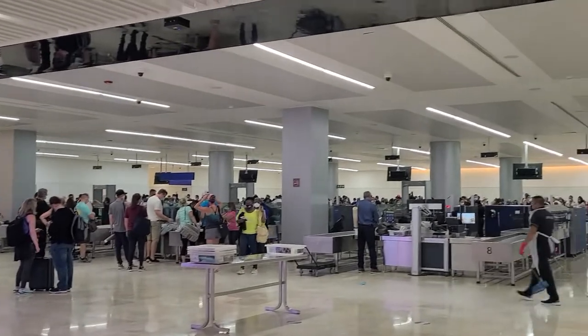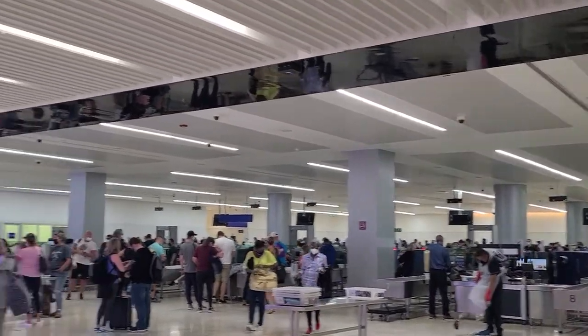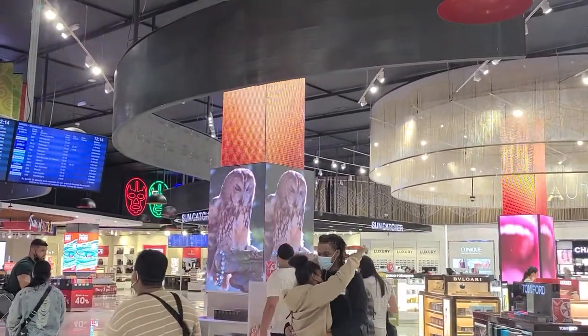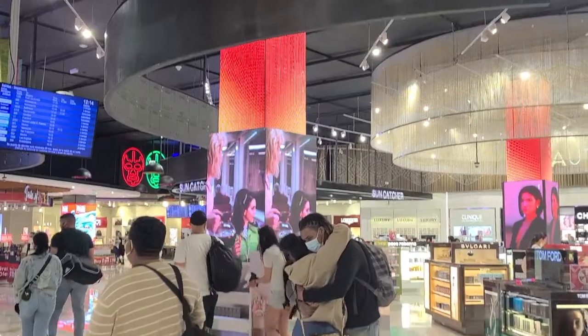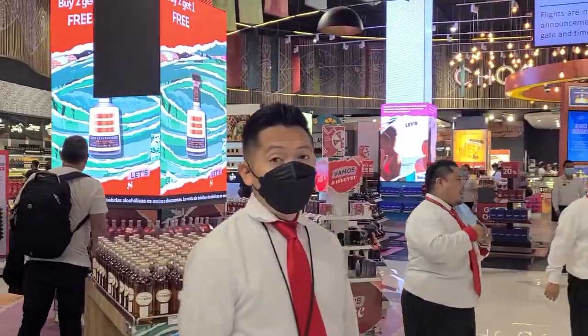Got through security here, Terminal 4, and this is the newest terminal in the Cancun airport. It was just redone, it's a couple years old now. Been through here a couple times. Forgot your booze, you can get it.